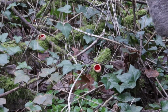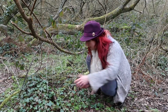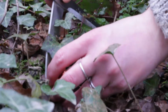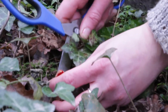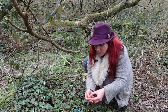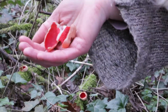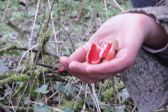Now, they're known as cups because obviously they have these little bowl-like cup shapes. I don't want to take too many from this area because when it comes to fungi and mushrooms, we need to be extra careful that we're leaving enough. So I'm just going to come and very carefully remove this larger one and hold it up so that you can see. Now, this one is closed in on itself a little bit, but if I prise it apart, you can see the beautiful scarlet colour inside there. Isn't that beautiful? It almost looks like the inside of a heart.